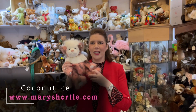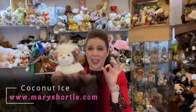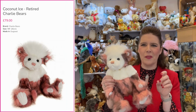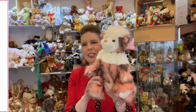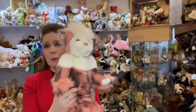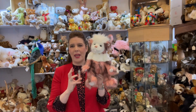Now, a little bit different, of course, with there being so many in the collection, is the wonderful Coconut Eyes. Who loves coconut eyes? I remember that being one of my favourite sweetie bars as a child, and this bear just reminds me of my childhood and saving up the pennies and going and getting a bar of coconut eyes. So this one was a sellout bear when it was first released, and no wonder. The colours and detail again are just so cute. She's been quite a long time retired now.